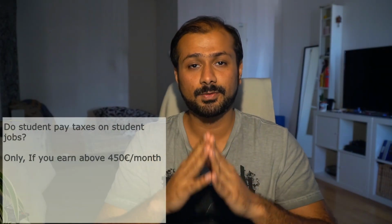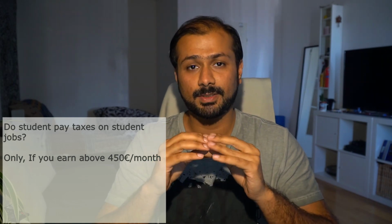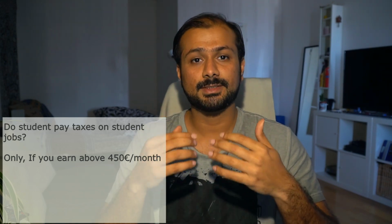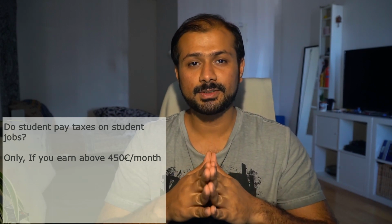Do you pay taxes on your student jobs? Yes, if you're earning more than 450 euros per month, you have to pay taxes on it. Even if it is just by 1 cent, you have to pay taxes on it. These 450 euro jobs are called mini jobs. So if you see a job post written as a mini job, that means you are going to earn 450 euros from it.